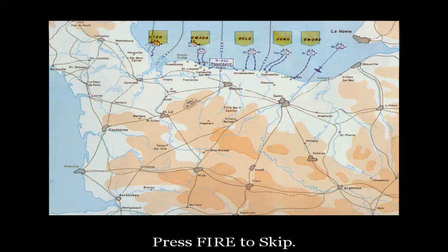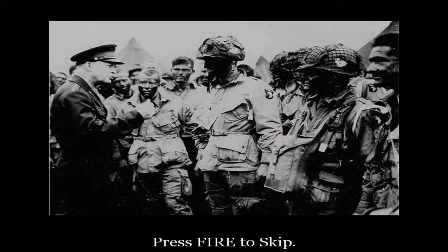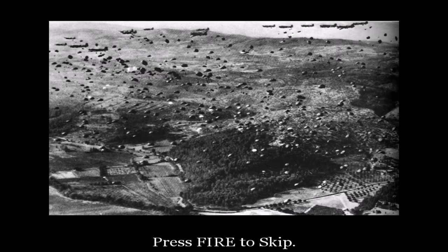However, there is no telling what will happen once we're on the ground. So I want all of you to learn the objectives of every unit in both the 101st and 82nd. I also want you to study these maps and photographs until you've memorized them. We will be landing behind the Atlantic Wall, between several German garrisons. We can't expect to be relieved until at least several hours after H-hour. This is what we've been training for. Good luck.